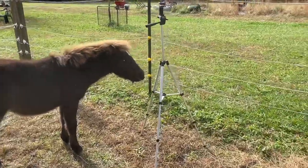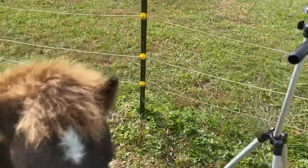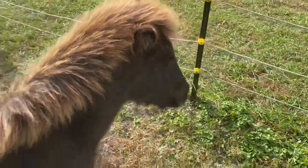Please don't knock over my tripod. No, you don't want to knock over my camera tripod. You are just an imp and getting into everything anymore.